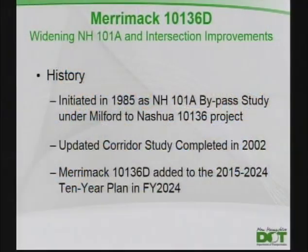So a little bit of history on this corridor. We first started looking into addressing traffic concerns on 101A back in the 80s. At that point, we were looking at doing a bypass of the whole corridor. That plan lost favor in the 90s. Sometime around 2002, we completed a new corridor study that focused on improvements to the existing roadway as opposed to building new infrastructure. That study had a whole host of different improvements, mostly focused on capacity, safety, and multimodal user accommodations. So this stretch of road was one of the recommendations that was identified in that corridor study, and there are several of those concerns that are addressed by this project.